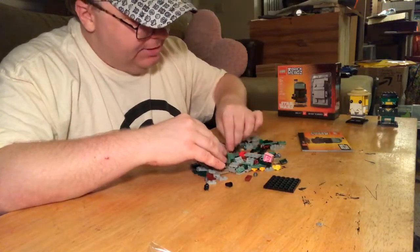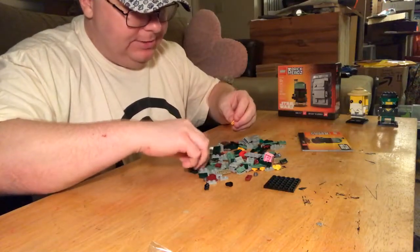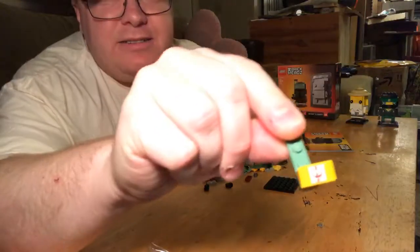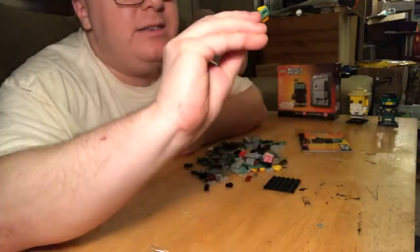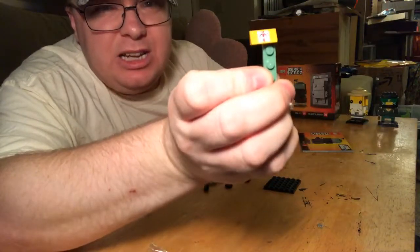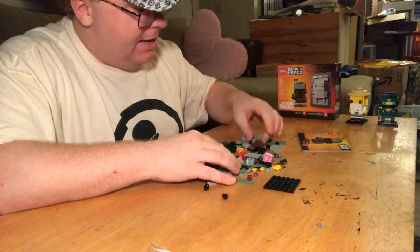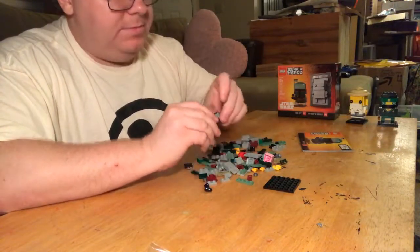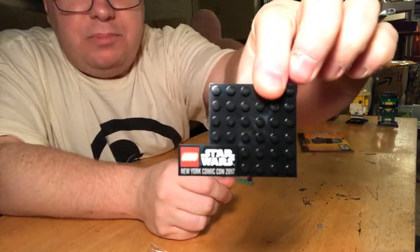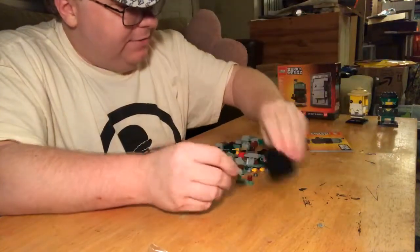And already here I'm seeing some printed pieces there. You got, oh, there we go. I had it upside down and it's in the light, so it's hard to see, but Boba Fett's Mandalorian symbol there, and oh, a little souvenir plate with the Lego Star Wars logo and the Comic-Con exclusive.